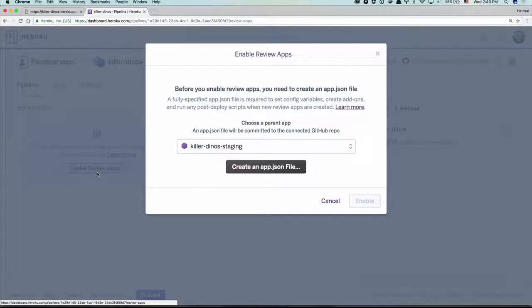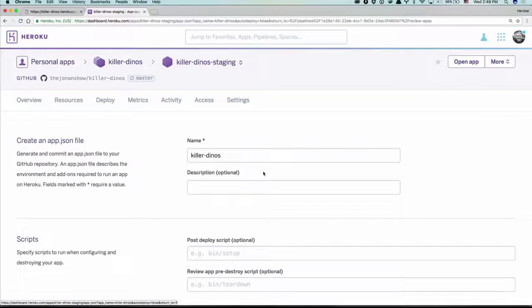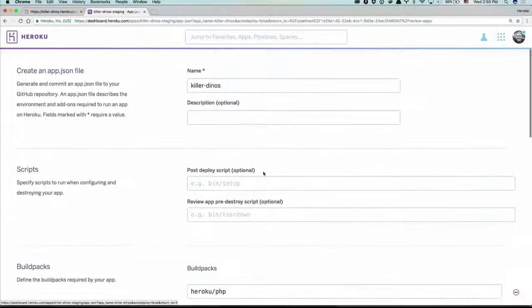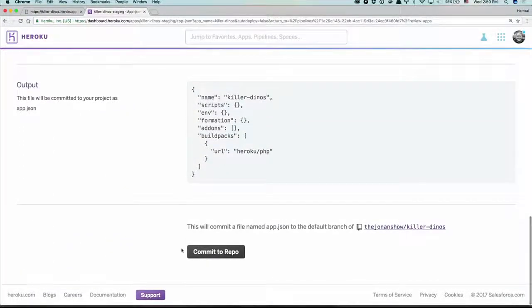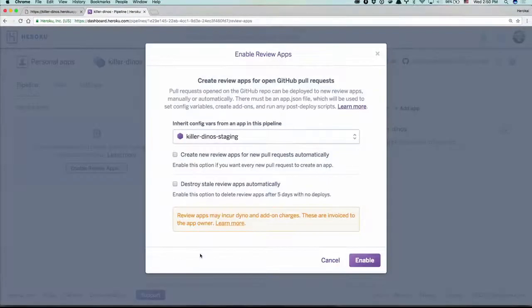So we've got this enable review apps feature. And when I enable this, it's going to create an app.json file. That's fine with me. This is just a configuration file we need in order to make this thing happen. You kind of tell us what you want these little applications to look like, right? I'm going to go ahead and commit that to the repo. It automatically generates a default for me, which is fine in this case. But what's going to happen now is that anytime a new pull request appears, it's going to get its own app on the Heroku platform. That pull request gets a version of the production application running with the new modified code. So I'm going to create new review apps, and I'm going to destroy them because I am Jonan, the destroyer of apps.